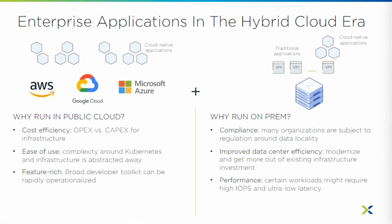And then performance. So certain workloads might require really high IOPS and ultra low latency, with the built-in data protection that enterprise solutions provide. And so that's another reason why many companies choose to remain on-prem or keep some applications on-prem. And then apps need to run at the edge in a lot of cases, right? Retail, manufacturing, warehouses, oil rigs, and so on. There's a ton of examples of this.